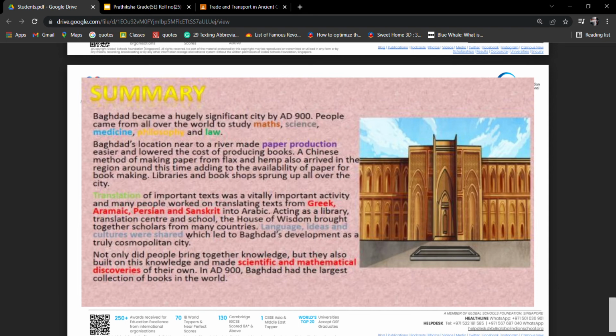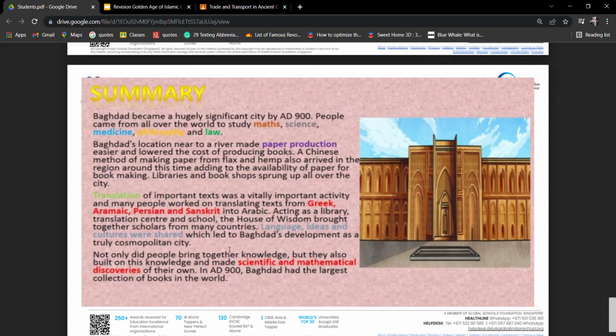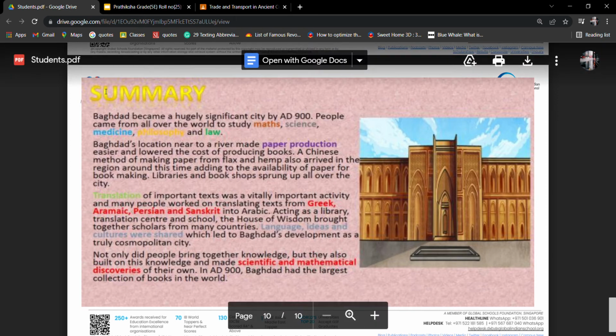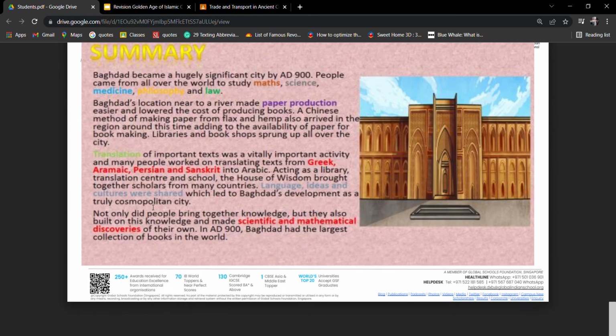Language, ideas, and cultures were shared, which led to Baghdad's development as a truly cosmopolitan city. It's where many people from different countries come together and unite. For example, in the UAE, in Dubai, you might see examples like that.